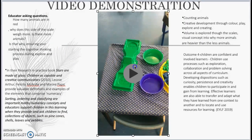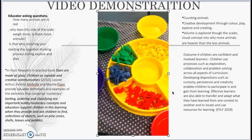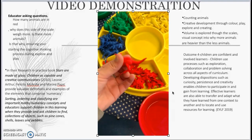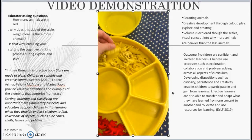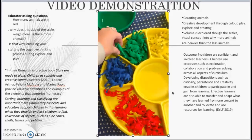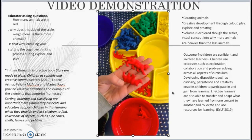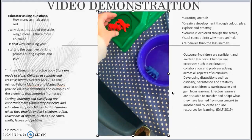I have a video presentation in this slide, so I'm just demonstrating here how the play will intertwine with their mathematic concepts. As you can see, I'm sorting the different animals, so they're counting, so there might be 1 giraffe or 1 lion. And then as it comes further into the investigation and exploring, they're going to play on the scales.